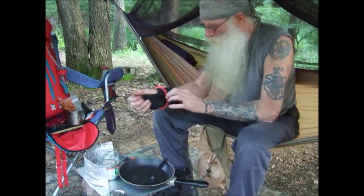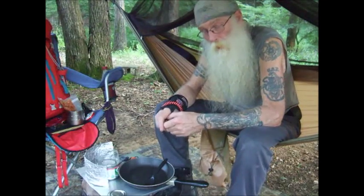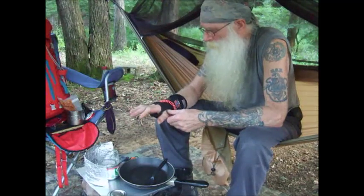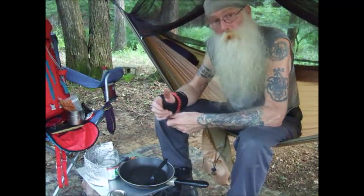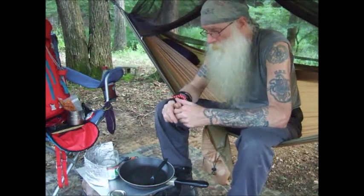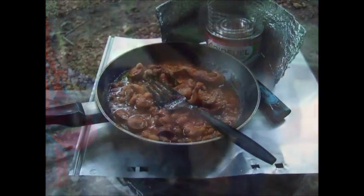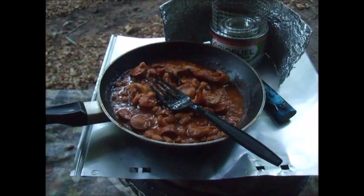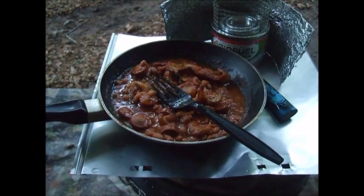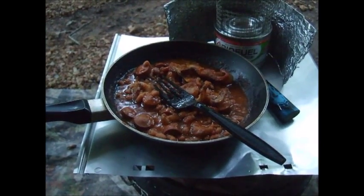If you notice the little thingy here, supposed to be a bug repellent bracelet. Supposed to last 200 hours. Don't know about that. Smells like citronella oil. So far, I mean, I had a few on me, and so far they have left me alone. Yeah, there it is. Got the bacon fried up. Throwed some beanie weenies in there, and I'm gonna chow down. I'll probably come back to you there about the time I get a fire going.